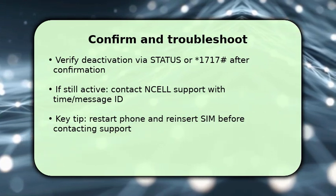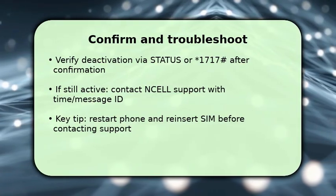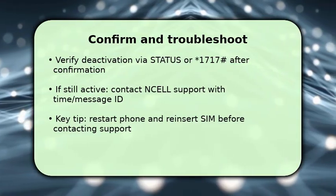If things go wrong, restart your phone and reinsert the SIM before calling. This clears local registration issues and often resolves apparent subscription status errors.